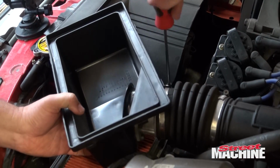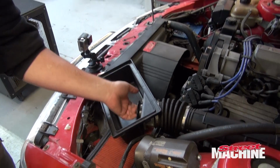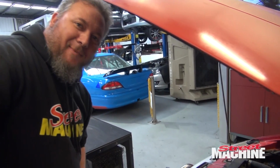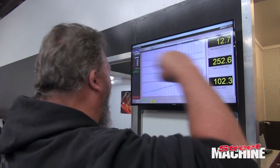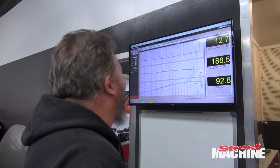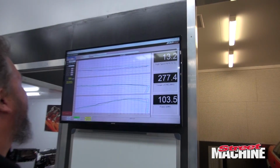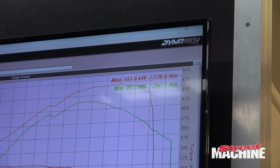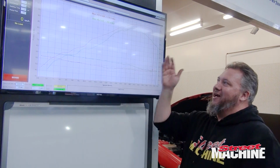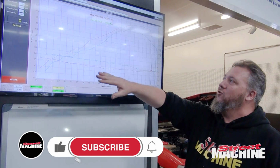All right, let's pull the air filter out. Take advantage of this bell now. Yeah. We'll see how much it makes now. So how's that for a gain? Another 5.5 kilowatts. We did say it wasn't going to make 1,000,000 horsepower, but that is a good, respectable gain.